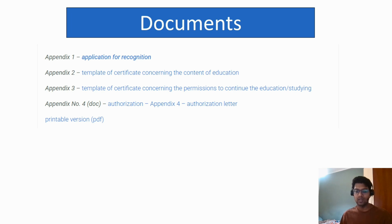And this has to be a legible stamp, a proper stamp. You cannot submit color copies. Every document has to be original. All right, so you will take this stamp from your school. After filling in Appendix number 3, you will need to take a stamp and signature in 2 places. I will show you ahead where.